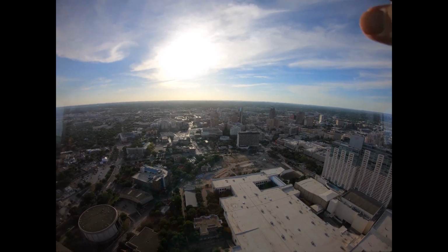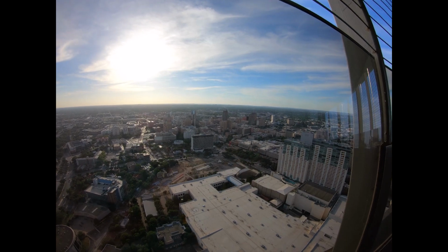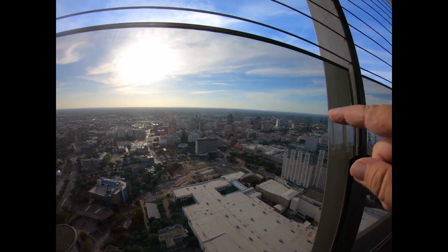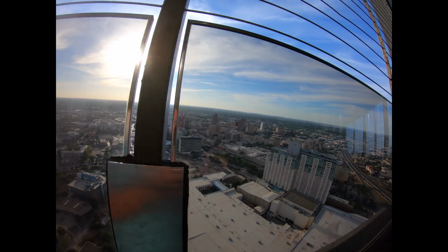Downtown. Well, the Drury's right there, so we're right over there. The Drury Plaza Hotel. It's right around the corner from us. So I think it's the PNC over there. Oh, I see it. It's the H right there in green.